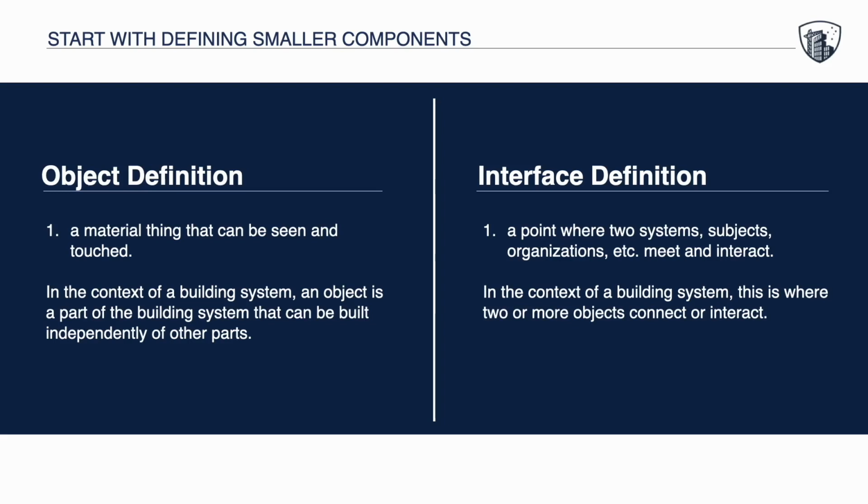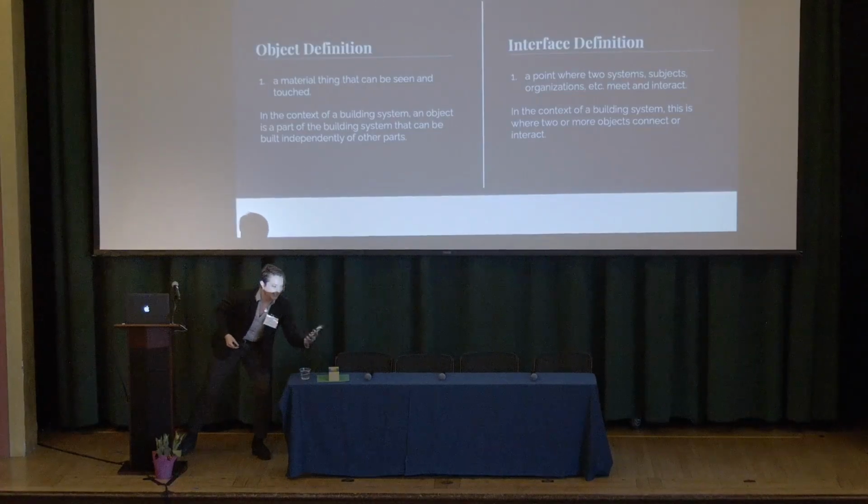I have a very cheesy Lego model. I wouldn't be a modular architect if I didn't love Legos, so 1 second. So this is an object. It is our ceiling panel. This is an example object. This object has interface relationships with other objects. An interface is simply a relationship. So it's how this piece connects to the wall, for example.